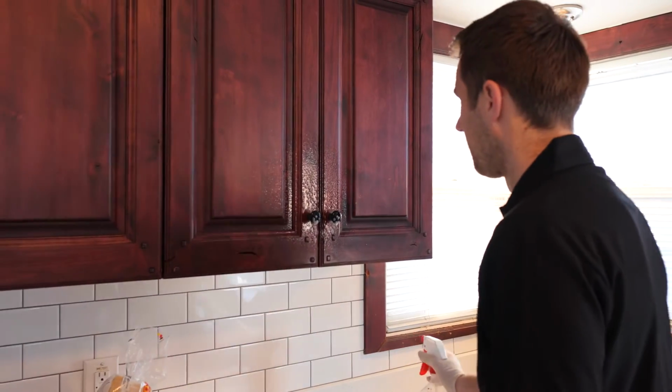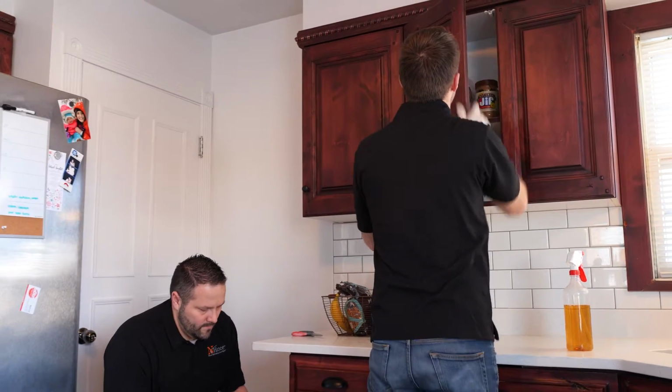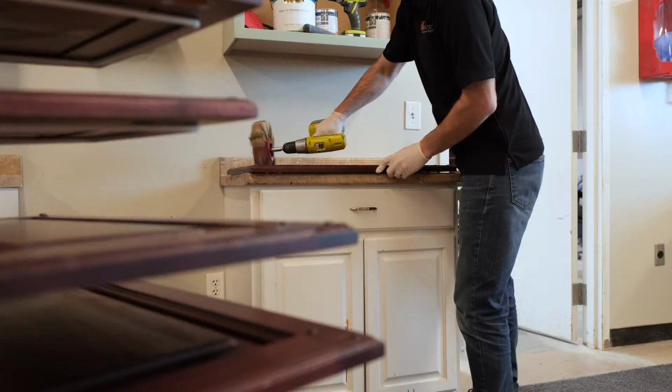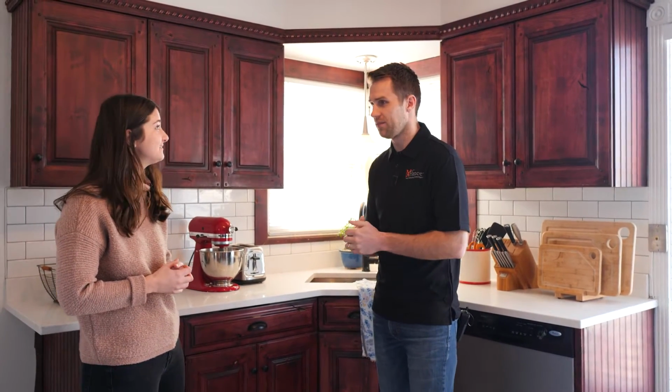We'll take a day in your home to start, to take everything out and prepare the boxes. Then we'll be out of your kitchen. You'll have full use of it while we're back at our shop refinishing the doors. And then a third day, we come back and put everything back together. It's really just a 3-day process. So classic silver, you want to go ahead with that? Yep, sounds good. That's our color. All right, then let's get started.